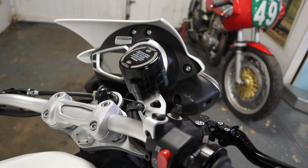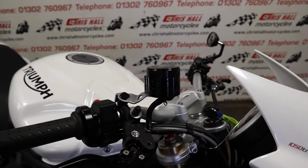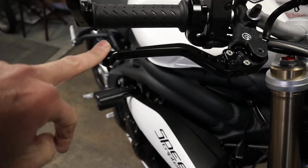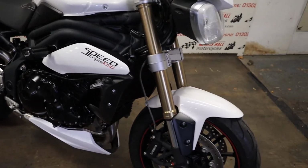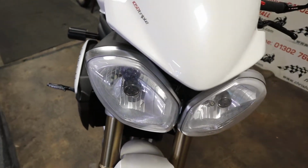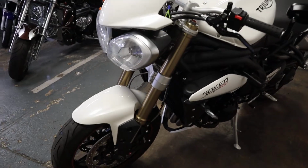We've got an aftermarket Triumph reservoir cover, aftermarket performance adjustable levers, and R&G crash bobbins. I think that's about it on extras, which is an extensive list of extras considering the such low mileage of 2,988.